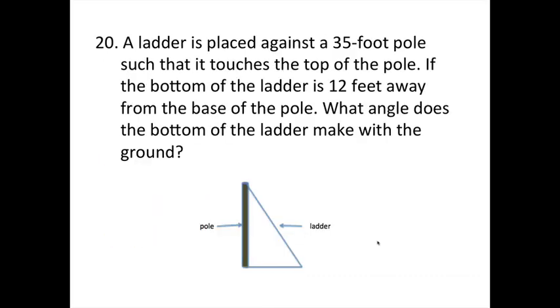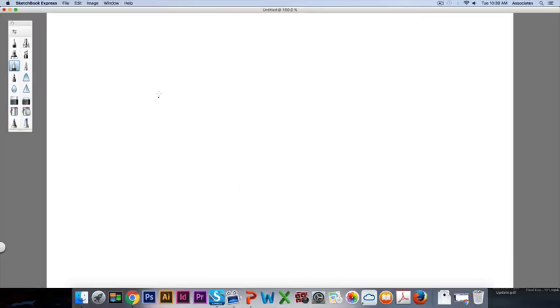It says a ladder is placed against a 35-foot pole such that it touches the top of the pole. If the bottom of the ladder is 12 feet away from the base of the pole, what angle does the bottom of the ladder make with the ground? So let's go ahead and go to our slate, and let's take a look at what happens here.